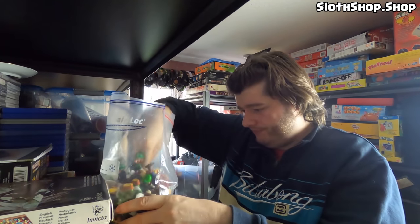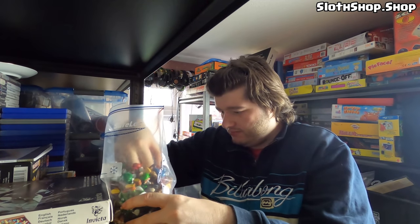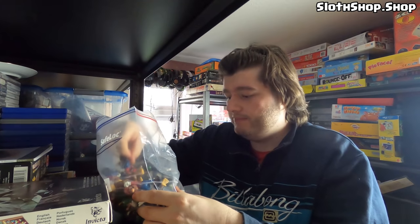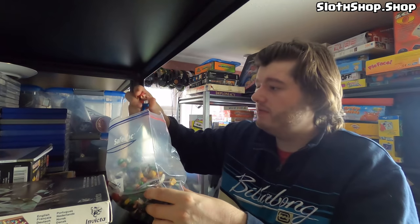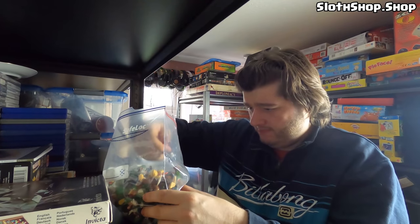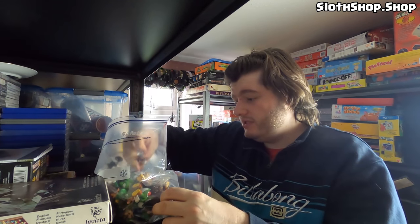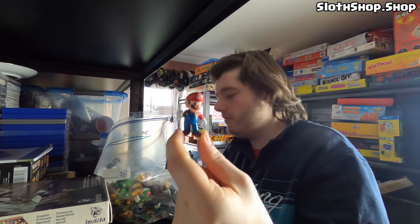Okay, so is he on a stand? He's not on a stand. It's not that one. It is not that one. Okay, let's get all the Marios out because I'm struggling to find the correct one right now. I have three different versions of Mario in this bag, so it's a little bit confusing, especially when there's only one left. There we go. That's the one we were after, that little dude right there.